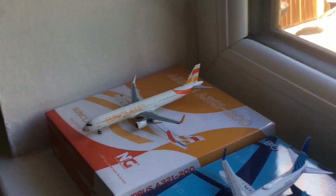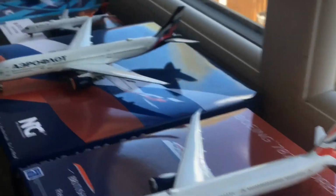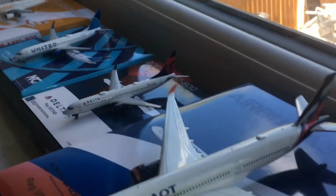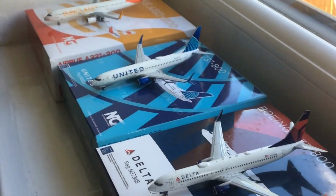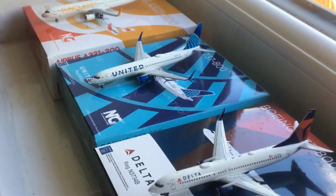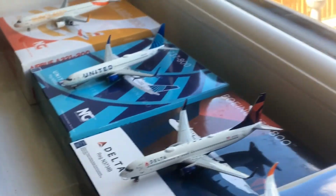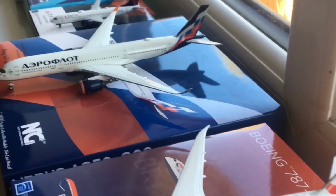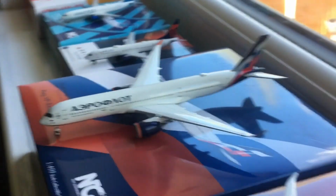But anyway, this was the bulk NG models pre-orders for May 2021. There'll be plenty more to come pre-orders wise. There'll be a few NG and a few Gemini Jets coming. I'm still waiting on my Jet 2 757s and a few other models, so stay tuned for the unboxing videos. I'll keep them coming. I'll keep ordering models weekly at the moment, even if I only order one model, and then next week I might order 4 or something like that. But the models are constantly getting ordered.